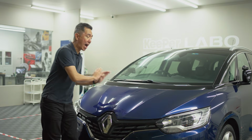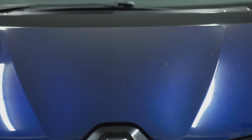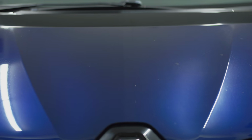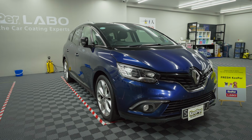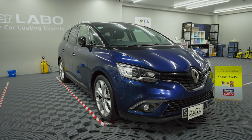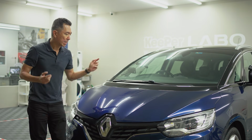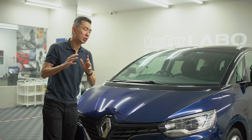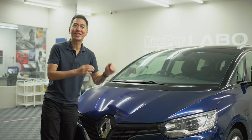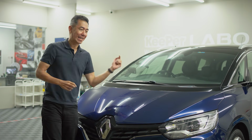Now, we left half of this bonnet untreated, and you can see that that half of it is that bit less shiny than this half over here. And very honestly, I can still see some of the imperfections that were in the paint before we started this whole thing. This car, remember, is 8 years old. They do feel very different to the touch though. And the whole point of this is not just to make the car shiny, but to protect it from the worst that Mother Nature can do. So let's take this car, get it out of here, and put it to the test.